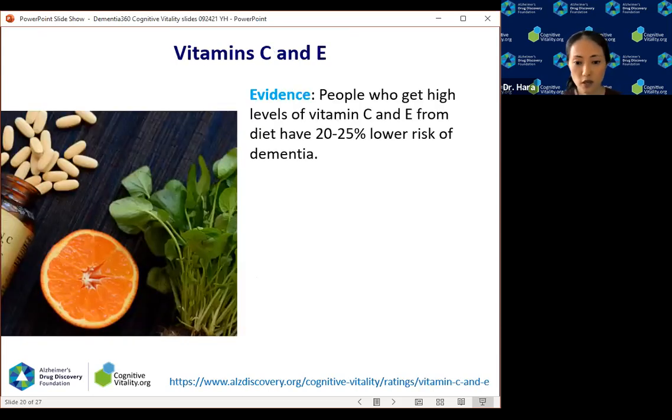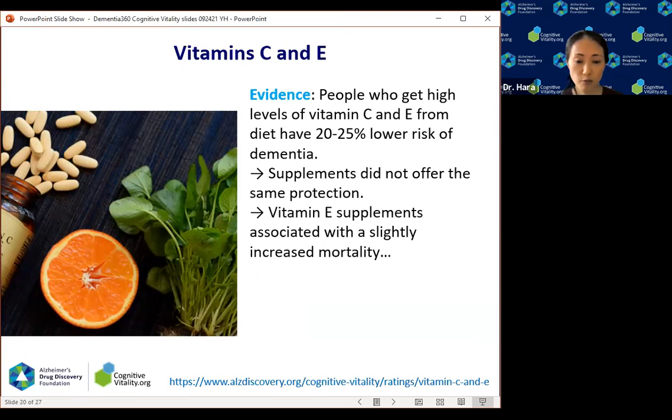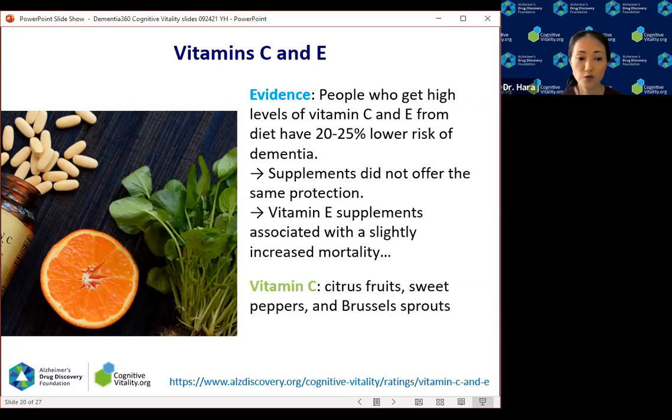For vitamins C and E, people who get high levels of vitamins C and E from their diet have up to 20 to 25% lower risk of developing dementia. However, based on randomized controlled trials, supplements of these same vitamins did not offer the same protection. And in fact, vitamin E supplements, also based on randomized controlled trials, were associated with a very slight but increased risk of mortality. So it is best to get these vitamins from your diet. Vitamin C is rich in citrus fruits, sweet peppers, and Brussels sprouts, and vitamin E is rich in leafy green vegetables, sunflower seeds, and almonds.